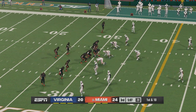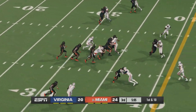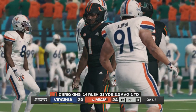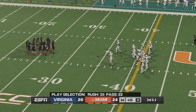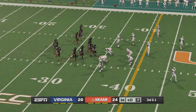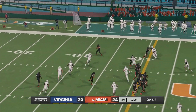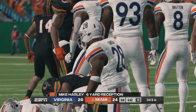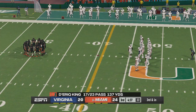The last time this offense had the ball, it was three and out. Miami is up by 4. Nice run, and he's brought down. Second and six. Second down and 6. Ball on their own 34. Fires out to his receiver. They'll bring him down at the 40-yard line. That'll bring up third and inches.